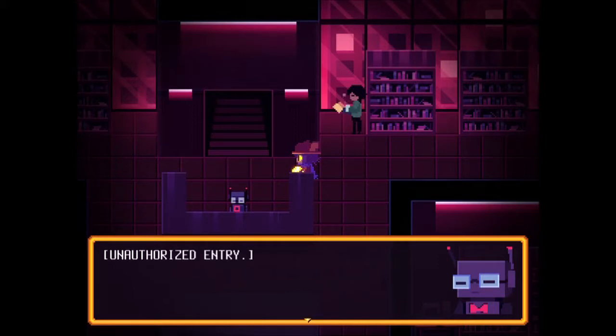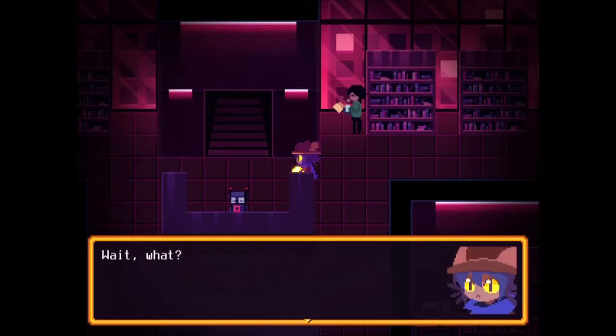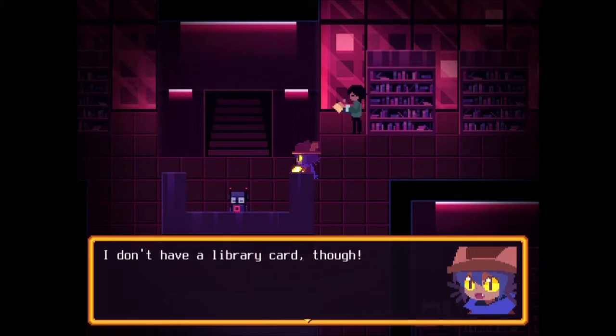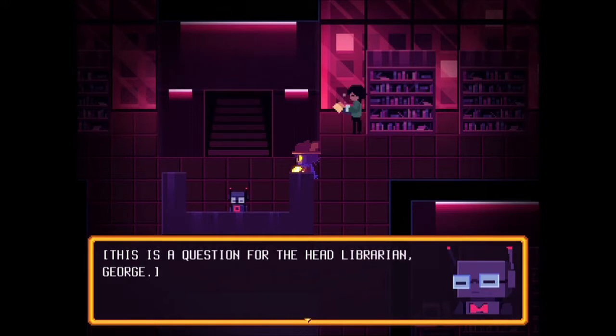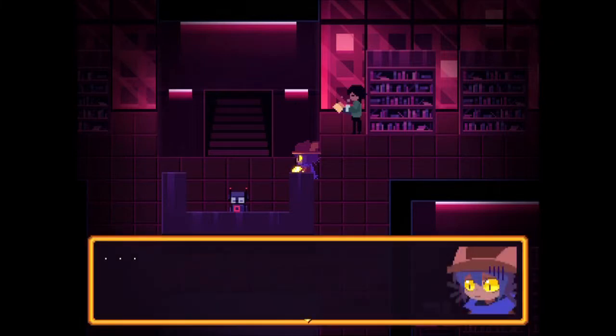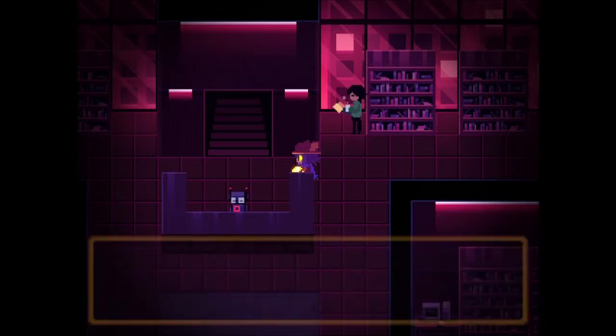Huh? Unauthorized entry. Library card required for further access. Wait, what? Library card required for further access? I don't have a library card, though. Where can I get one? This is a question for the head librarian, George. Allow me to call her. Oh my. I hate robots and their inflexibility. Yeah, same here, Nico.